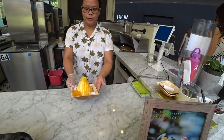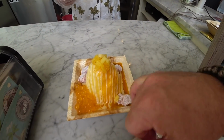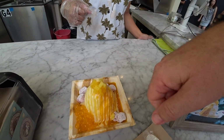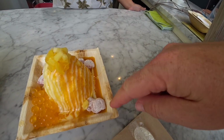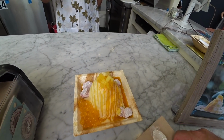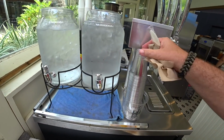Wow, looks amazing. So that's like an icing? This is the condensed milk, yes, you want on top. And these are the mochis, Japanese rice cake. And this is the tapioca. Okay, thank you very much. You're welcome. All right, guys, let's eat. And grab some water, too.